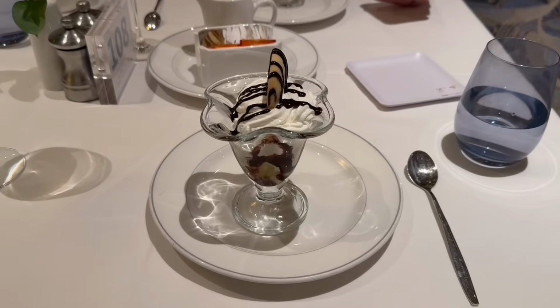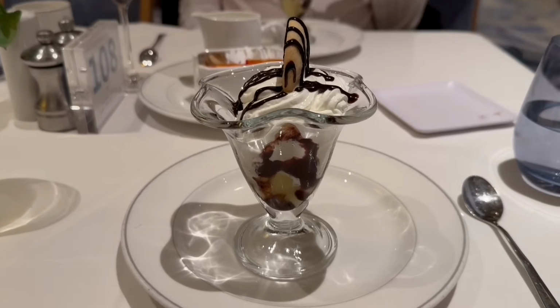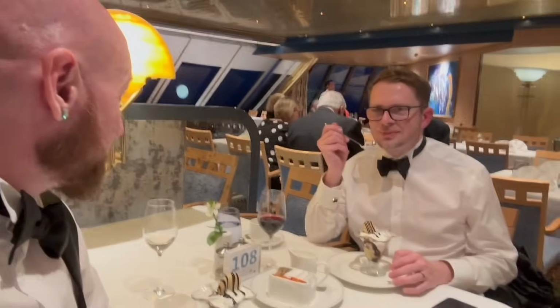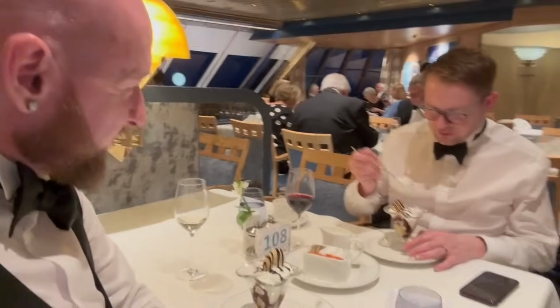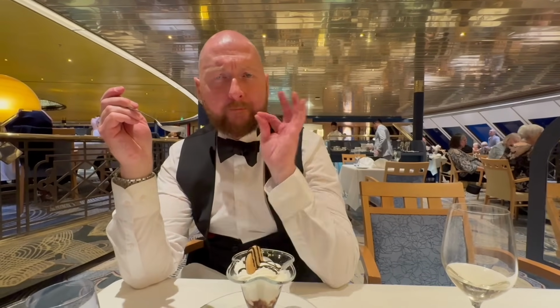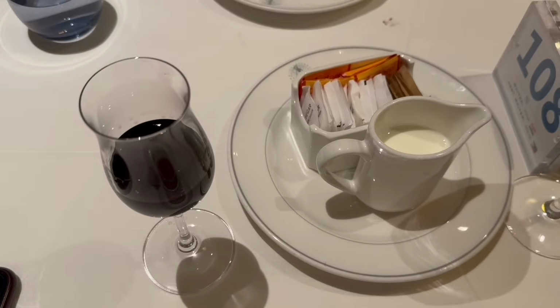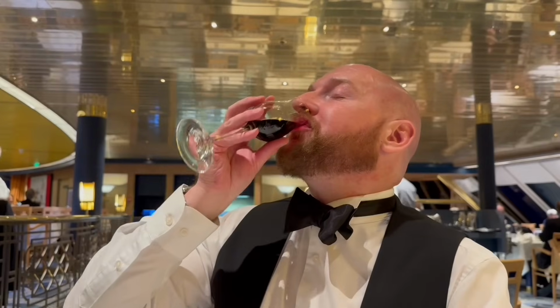So our pudding's arrived, and this is our ginger sundae. Looks nice. And Gavin's already tucking in, folks. That's gorgeous, and he says it's gorgeous. I need to try this out. He's happy. Look at his little face. That's nice. So my coffee's arrived, along with my port. And we've actually eaten all of our pudding.